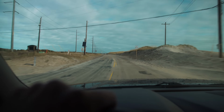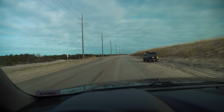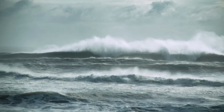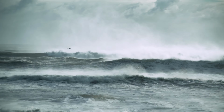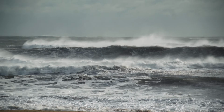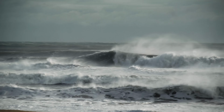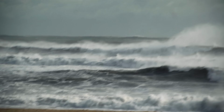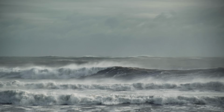The road is just covered in sand. Look at that. It's a dirt road. Oh my. It's too big though, it's like washing through. Look at the wave on the horizon out there.